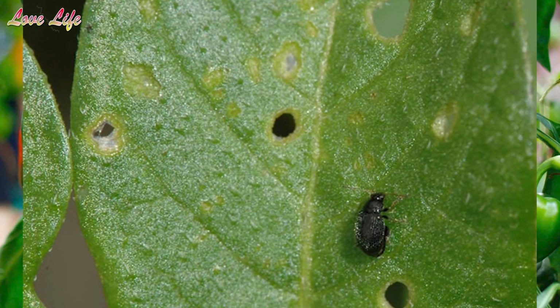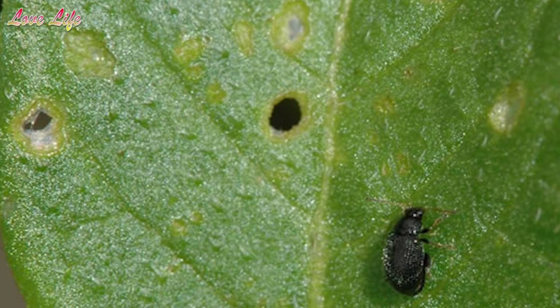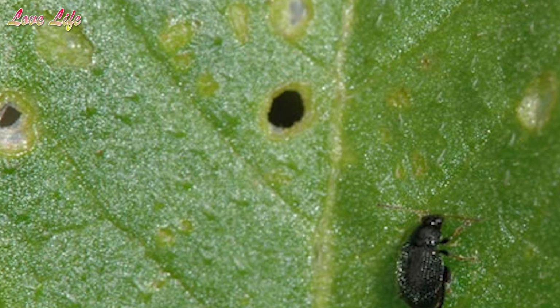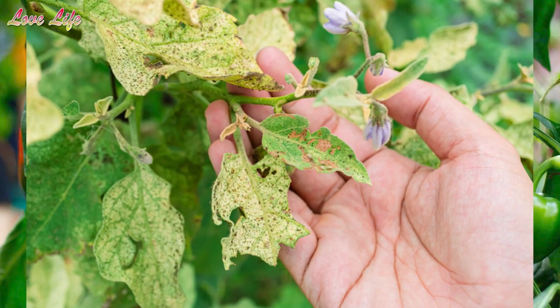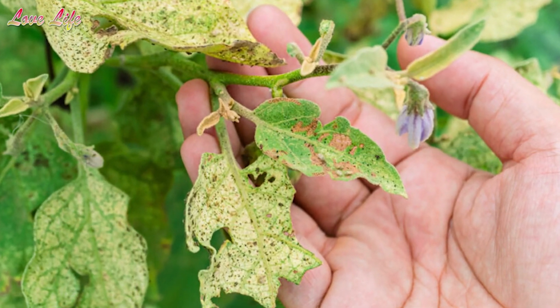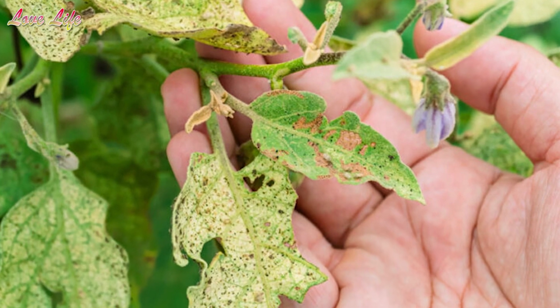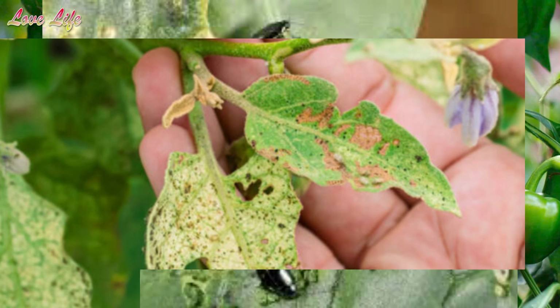How can you manage flea beetles in a home garden? One is to monitor your garden for flea beetles, and this is how you can do this. First, place yellow sticky traps in your garden to see if you have flea beetles. Second, check your plants for flea beetles and their damage. Third, prevent severe damage to your plants by treating seedlings when there are more than 5 flea beetles per plant. Fourth, protect your crops if 10 to 30% of leaves on seedlings and transplants have dropped off.